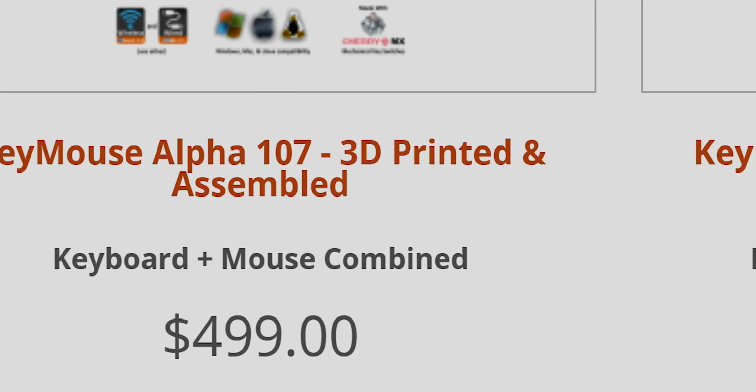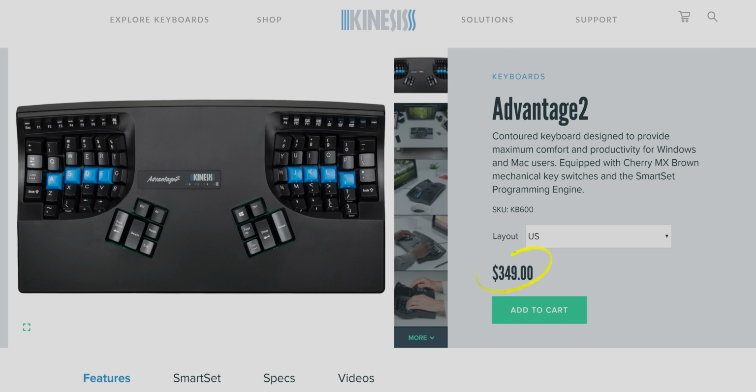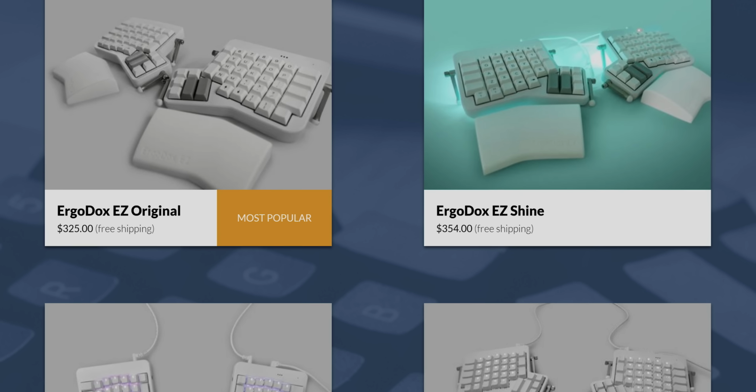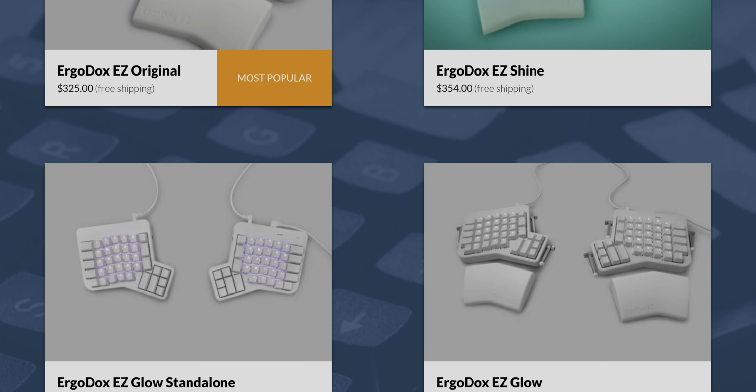Slight demerit there. So then, is this the ergonomic keyboard to buy? Well, it's $500. That's extreme for a keyboard. But to put it in context, ergonomic keyboards are typically around $350, which merely makes it expensive in the ergonomic space. And if you take the mouse out of the equation, I'd put the Keymouse about on par with the Advantage 2 as far as ergonomics and features.